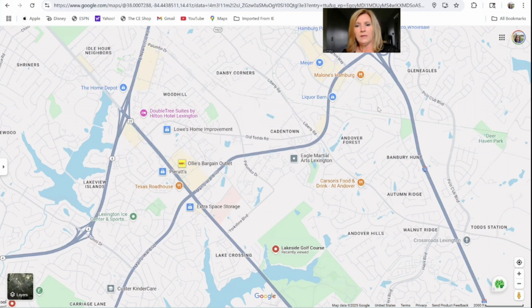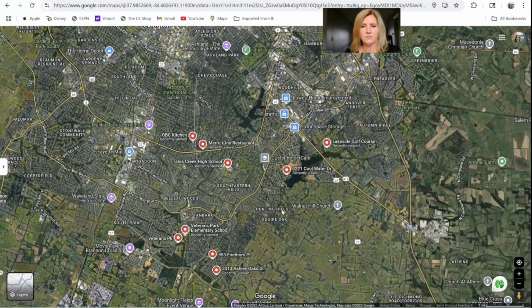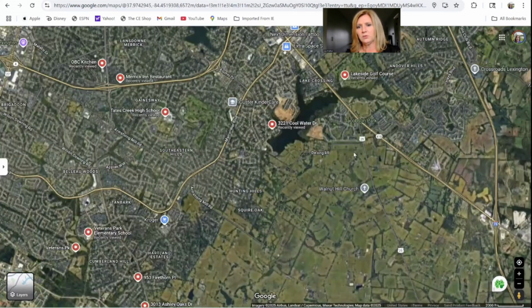Let's go back down. Now, this one, I wanted to show it to you in this view. You can really see that it's just on the edge of what's considered the city, because outside this area is lots of farmland, as you can tell. On the other side of the lake, most of these tracts are larger pieces of property. So it's really, really close to farmland, if this is the area that you're considering. So now we're going to jump in and take a tour on the inside.